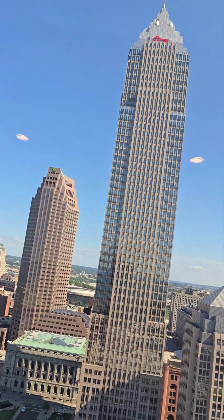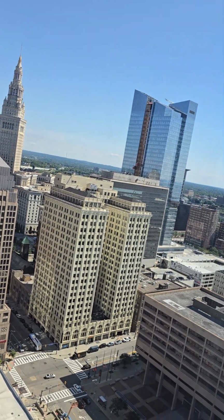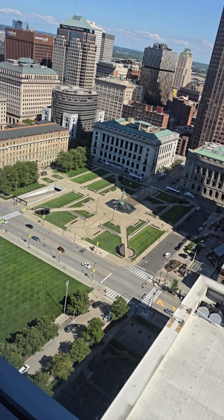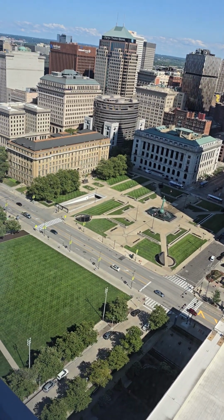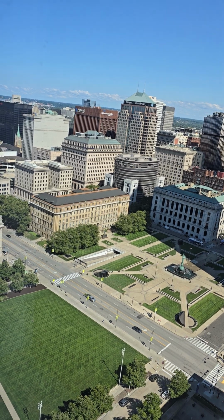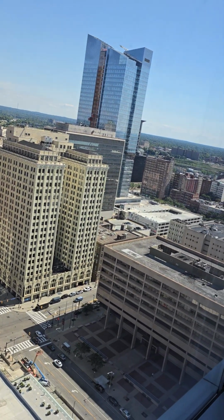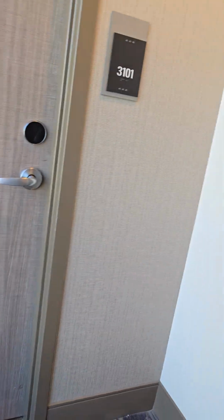Oh, look at that. There's Key Tower. There's the new Sherwin-Williams building. There's the Marriott. There's the main square off to the side, I walk by every day after work. There's the National General Insurance Company and M Trust Financial. Fifth Third Bank. Rockefeller Building. Overall, really nice. Okay, let's go inside.